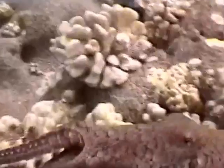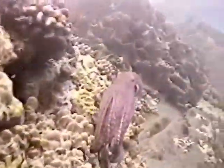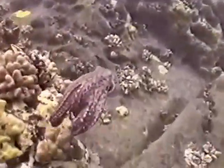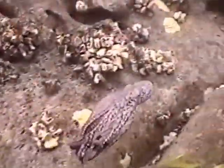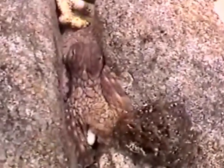Now when threatened, this animal will put out what's called an ink screen, which is that black cloud of ink in the water. Not only will that block our view of that animal and give him a chance to escape, but for many other animals it's also going to block their sense of smell, which is what many animals hunt with in the ocean.